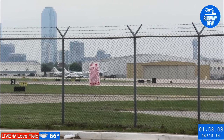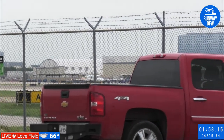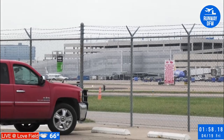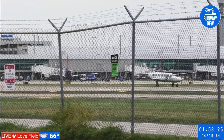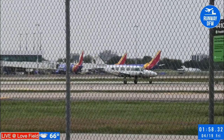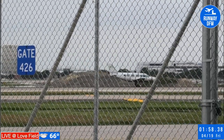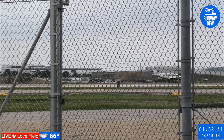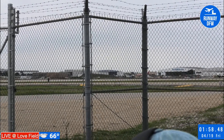I believe this twin engine aircraft just came in from an airport with the airport code CXO. Another one that's unfamiliar to me, that is a Conroe. It's a Piper PA-31-350. That was one of your older planes.